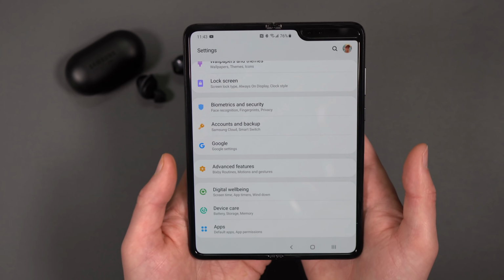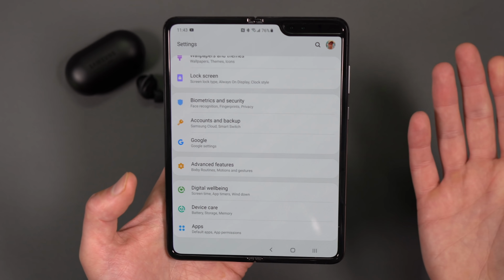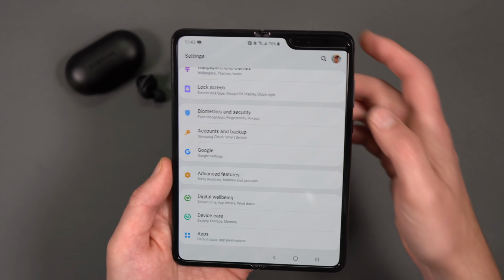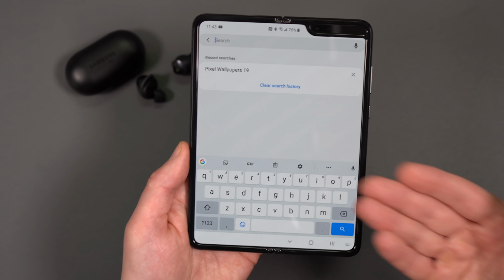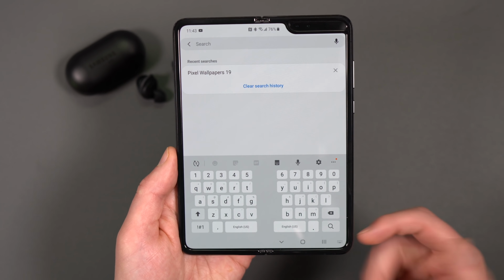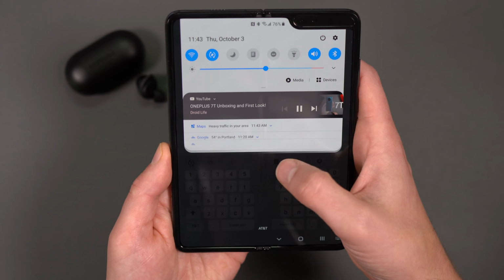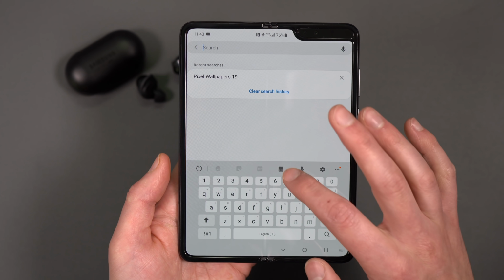you get the Samsung experience. So you get the Fold as the bonus with those continuity and multi-window things, and then you kind of get the same sort of setup. If I go ahead and search, I just want to pop up a keyboard for you. So I'm running Gboard on here, but the Samsung keyboard actually has a split layout, and you can toggle between it if you don't want it. So you can tap that button and get between it.